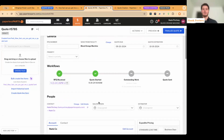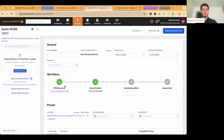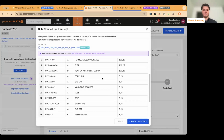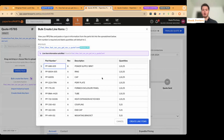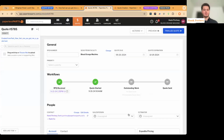found on this quote. Most importantly, though, Wingman is suggesting creating bulk line items from the contents of that email using the table found in that email, meaning with no additional work, clicks, or reading, I can go and create fully featured line items from that content.